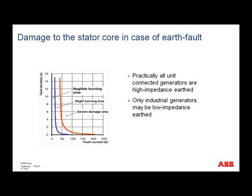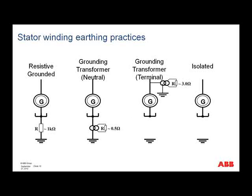So to limit damage to the stator iron in case of ground fault, the max ground fault current must be limited to some small current, and here we typically look at about 10 amps primary. How is this done? Well, this is achieved by the grounding, and here you see a number of different alternatives for how this is achieved in practice.